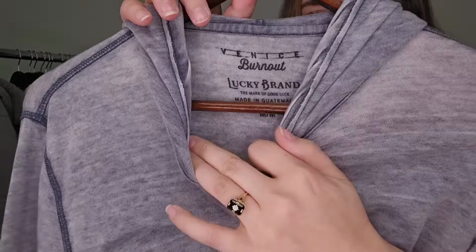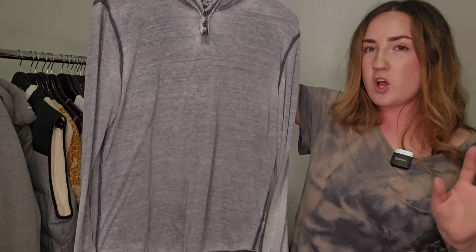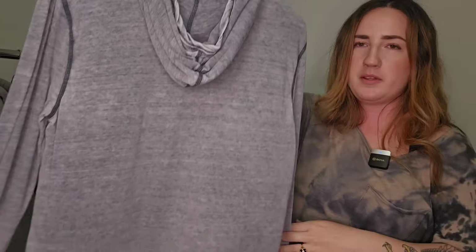This is the Lucky Brand Venice Burnout men's hoodie. Great sell-through rate on this. Comps are not super high. I'm probably only going to get 25 for this, but again, great comps.